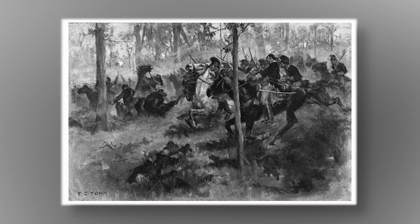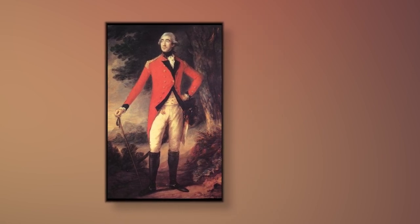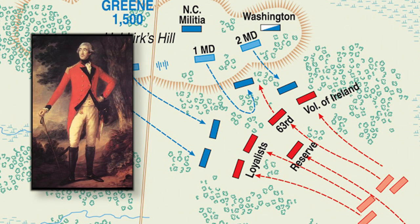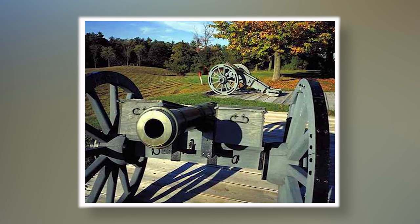Now, Rawdon was a great battlefield tactical commander. He saw immediately what Greene was doing, and so the way you countered getting flanked on both sides is just make your line longer. And so he spread his line from east to west, men crossing Broad Street or the Great Waxhaw Road, where Greene had 2 6-pound cannon.